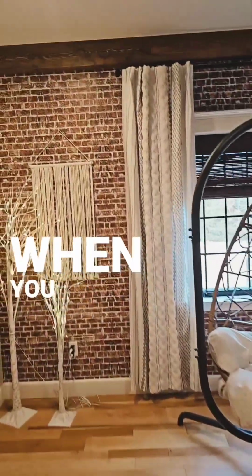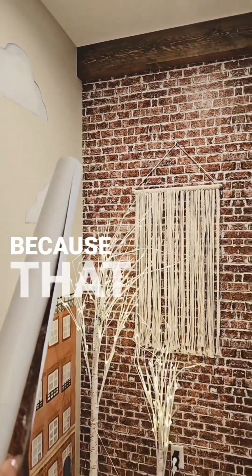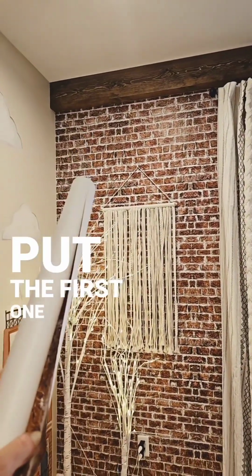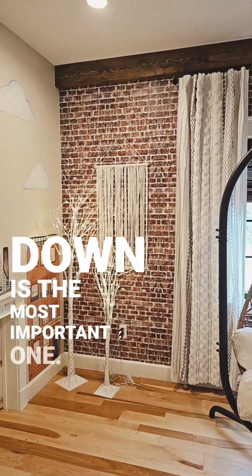The other thing when you wallpaper is the very first strip that you put down is always the most important one, because that one sets the stage for all of the others. So if you put the first one on crooked, all of it's going to be crooked. So the very first strip that you lay down is the most important one.